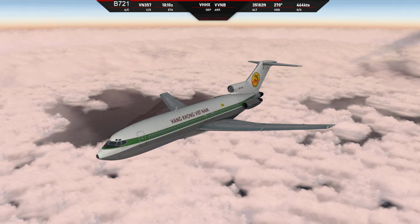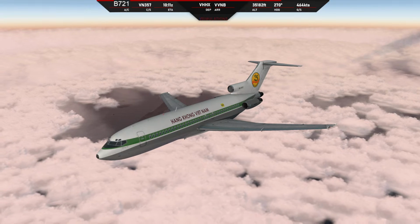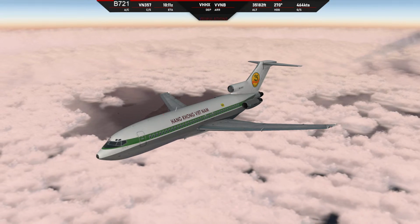This is your daily reminder: 7.2 and 7.3 cabin width is the same as the 707, and is the same as the 777 engine diameter.